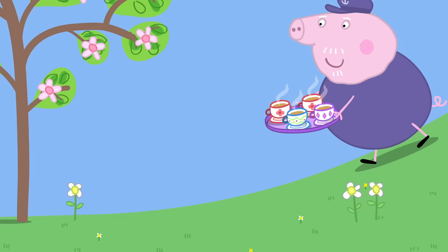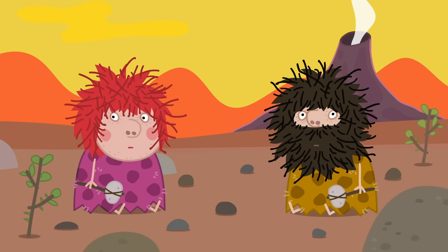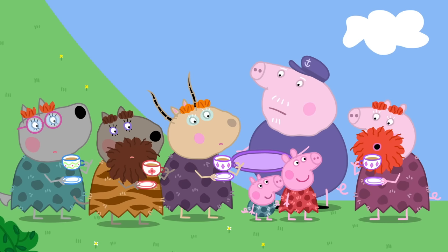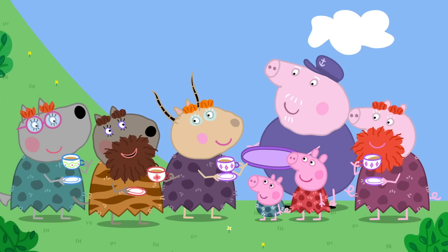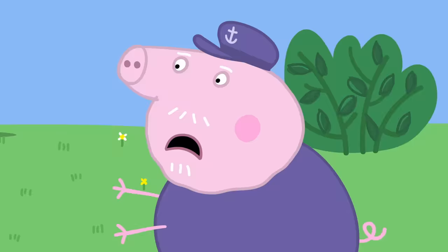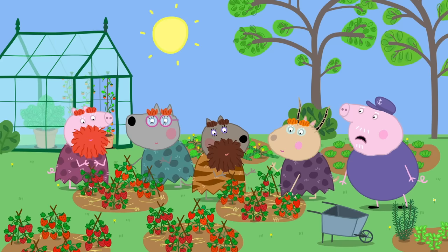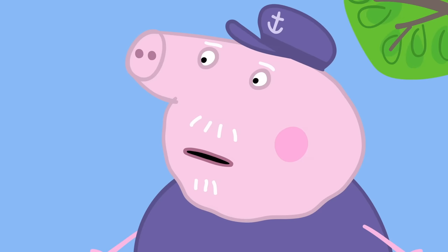Tea time for thirsty Stone Age people. Ooh, lovely. Do Stone Age people drink tea? Not exactly. But I'm sure if they could have had tea, they would have had tea. Yes. Mmm, all this digging has made me rather hungry. Me too! Let's gather berries! Yes, berries! Mmm, strawberries! Ah! You're eating all my precious strawberries! But that's what Stone Age people did. Well, can't you do some other Stone Age-y thing instead?